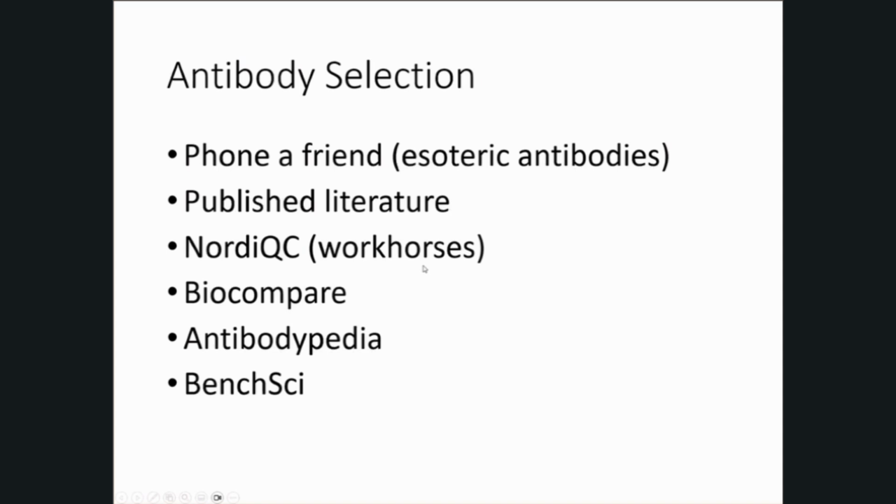and what I refer to here as workhorses, the Nordic QC website, which is the Scandinavian EQA PT program, is the single best source of not just primary antibodies, but autostainer platform specific protocols. They publish incredibly detailed, specific results of their proficiency testing scheme.